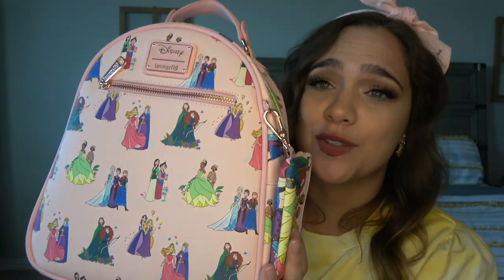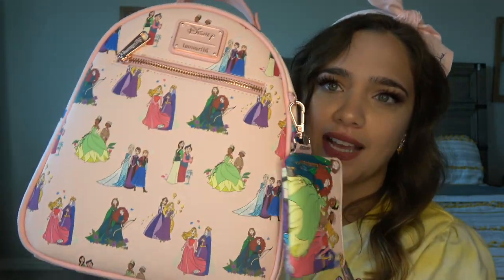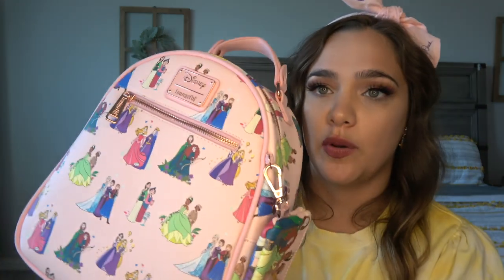Anyway, I absolutely love this bag. I cried when I opened it just because anything with my daughters, I'm like an instant bucket of tears, but I love this bag. Again, this one's going with me on our next trip. No matter what the outfit plans are, this one has to go.